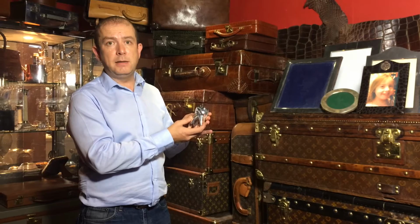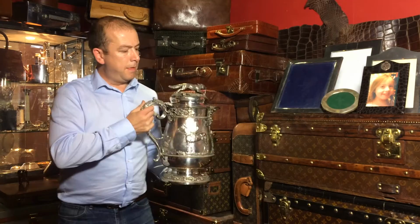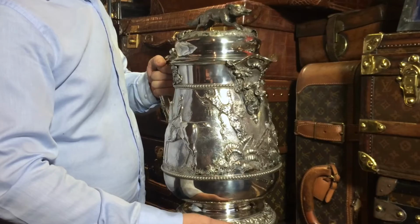A lot of you may like hunting or outdoor pursuits and sporting related items. Well, this truly is one of a kind. A lot of people like hunting and sporting goods, and I'm sure that everyone here really, really likes large jugs. So now I'm going to show you one of the largest jugs you're ever going to see, and here we are. Now this is an absolute monster. One of a kind, made by Henry Albink and Slater, sterling silver and dated 1903.